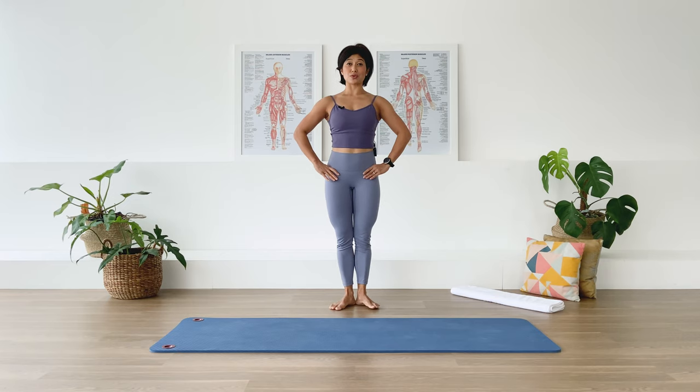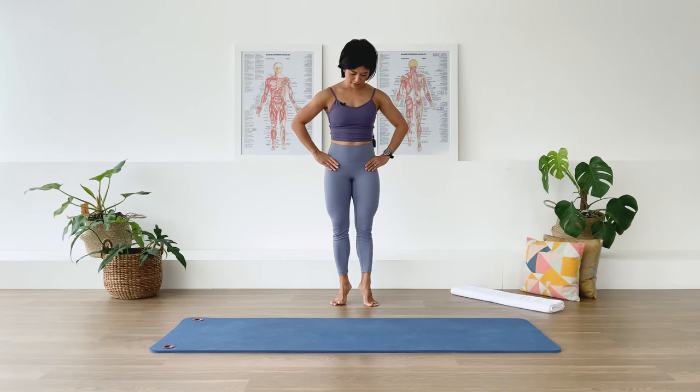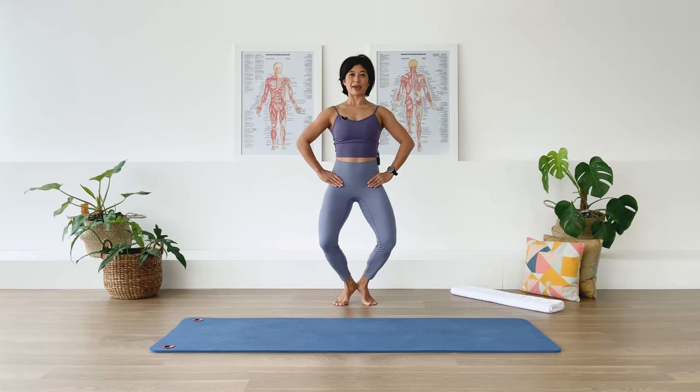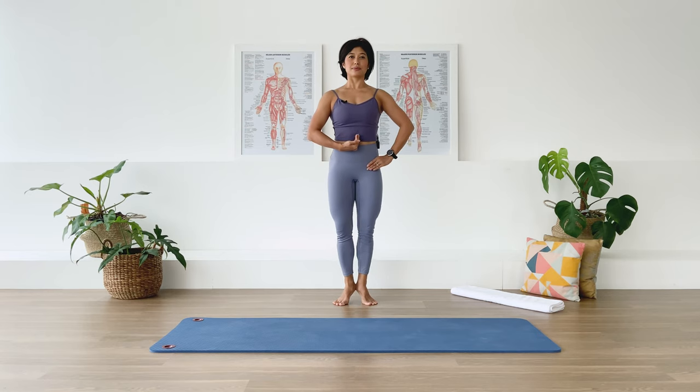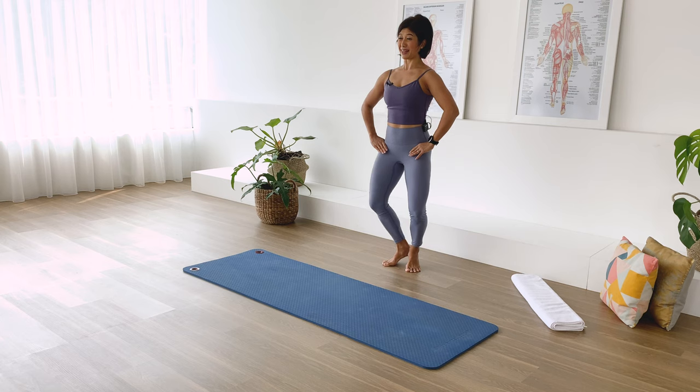Now, what we're going to do, we're going to rise up. All right, we're going to rise up onto the ball of the feet. We're going to find that balance. And then we're going to bend. And we're going to lift. And we're going to bend. And then we lift. Can we get that balance?